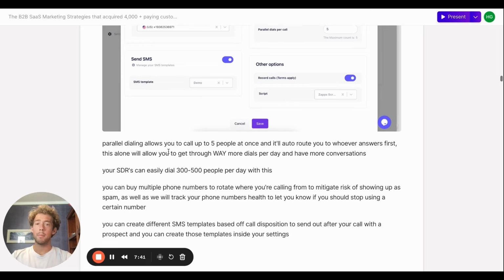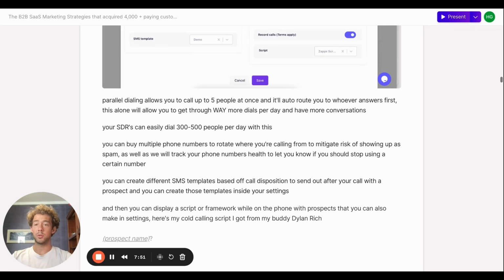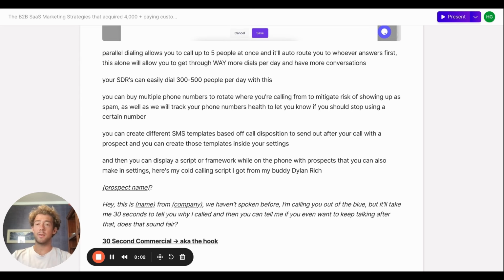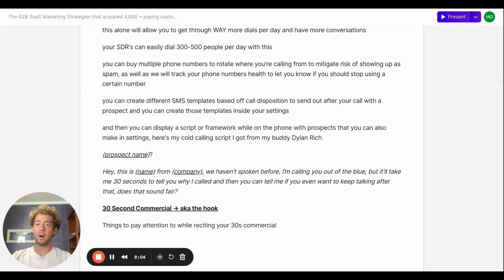And so again, parallel dialing allows you to call up to 5 people at once, and it will auto route you to whoever answers first. So this alone will get you through way more dials per day and have you having more conversations per day. So your SDRs will easily be able to make 300 to 500 dials per day with this. And again, you can buy multiple phone numbers to basically rotate and mitigate risk of showing up as spam. And you can create different SMS templates, kind of like we talked about.